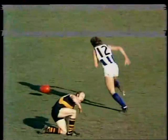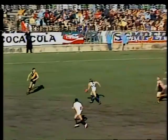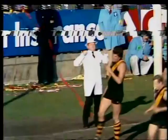Montgomery plays on a mile over the mark. In towards Croswell, into Brightus. Brightus breaks a tackle, across to Casson. Casson in towards Davis, and Davis bangs it through for North Melbourne's cross.